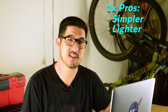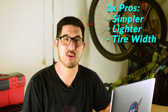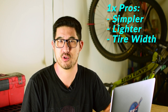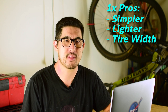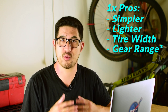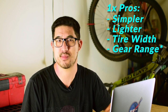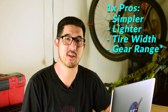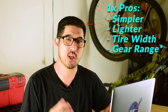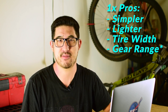Now third, and this is a big one, is tire width. In many cases, the removal of the front derailleur cage allows clearance to run even wider tires if that's something on your list of priorities. And fourth is the gear range. For the most part, a 1x system with a really wide range cassette can potentially have the same or nearly the same overall range as an equivalent 2x system. And based on your choice of chainring and cassette, you can gear low enough to climb just about anything, or you can gear high enough to keep pace at faster speeds.